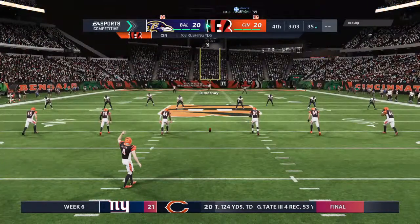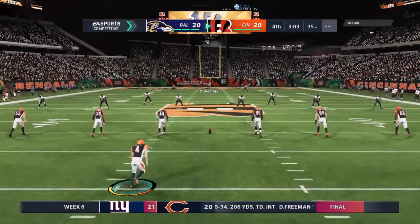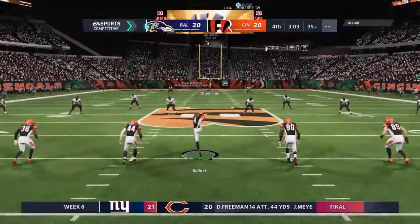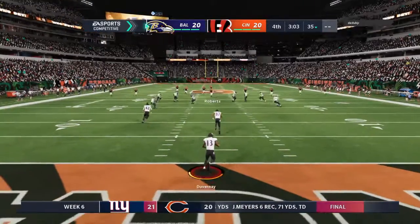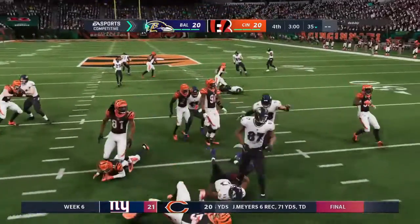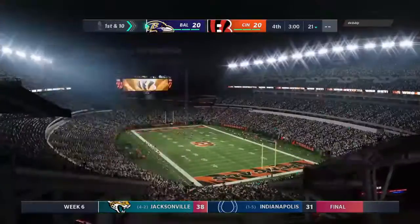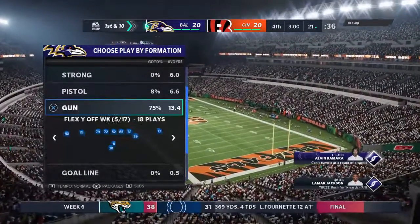Randy Bullock to kick off for Cincinnati. Fitting for what's been a tight ball game. We're all even at 20 now as the kick's away. That'll be taken about a yard deep. And he's able to get this across the 20, but not by much as he's marked out officially at the 21-yard line.